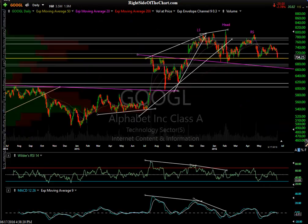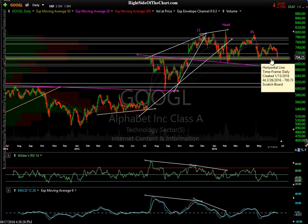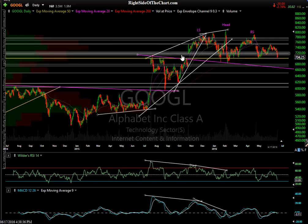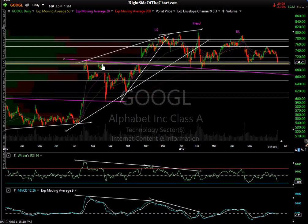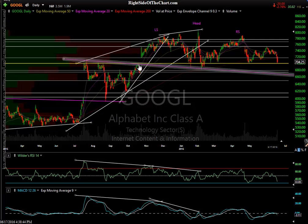All right, let's move on to some of the things that do stand out to me right now. This is Google Class A, and you can see on this daily chart we're looking at a pretty well-defined support shelf. This horizontal line comes in just above the $700 level, with numerous reactions and a big gap back here. You can make out that gap also, and prior to that the 700 level was acting as resistance. We gapped above it, then backtested.